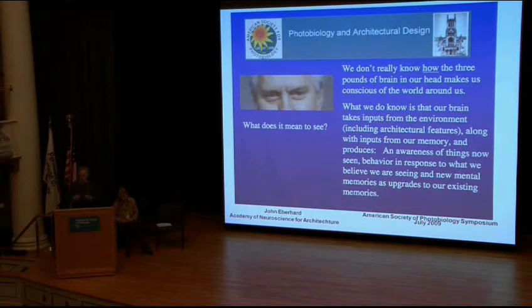But one of the things that he touched upon was, what does it mean to see? We really don't know exactly how the brain functions. There's this brain in our head, but we know very little about some of the specific ways in which it functions and what leads to consciousness and feelings and all the things that we're aware of. But certainly a lot of progress has been made over the last several years in better understanding how the neurobiology correlates with different aspects of the mind, how we think, how we feel, etc.